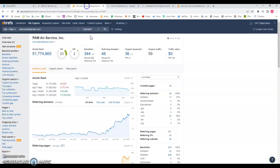I'm going to show you. I use some numbers. I use this tool called Ahrefs, and what this does, it picks data from your website based on Google criteria. So, for example, you have a website here, and you're being found for 36 keywords, and you have around 344 backlinks. Now, what are backlinks?